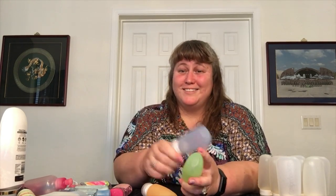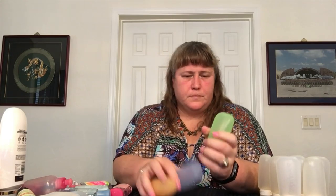Sweet pea, Sea Island cotton, and this was actually like a cucumber melon, but you could use it for whatever. So I did three different lotions on a long trip, and the variety is nice, but it also gives you longevity. That's a lot of lotion that you can take in three little things, and you can stack these things up.